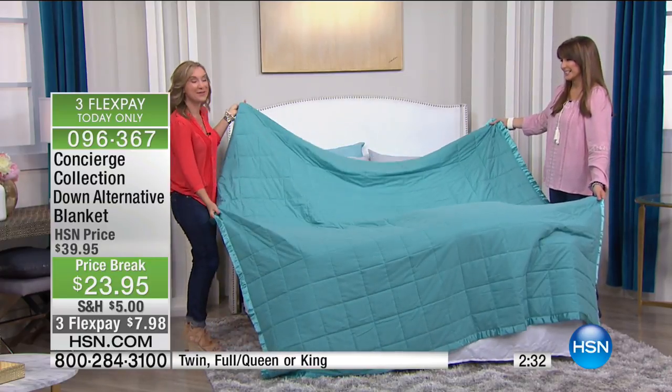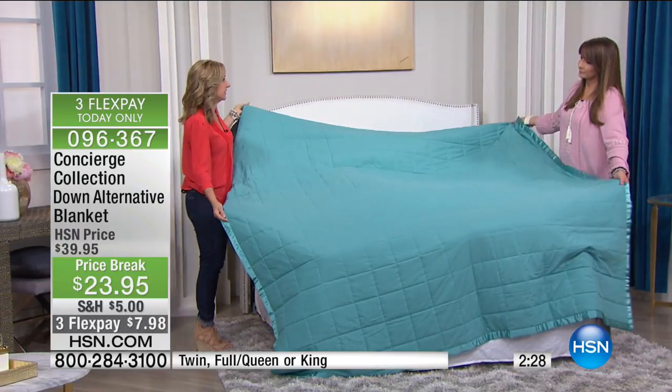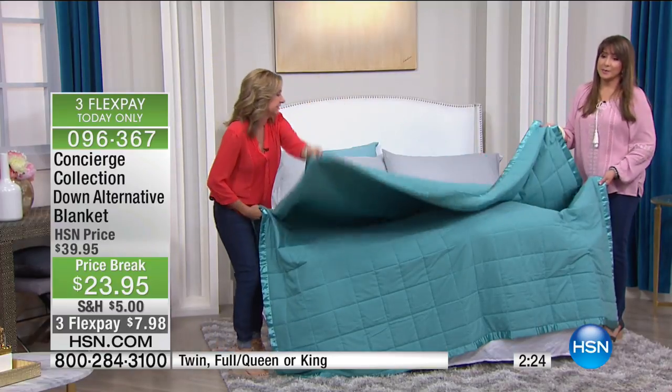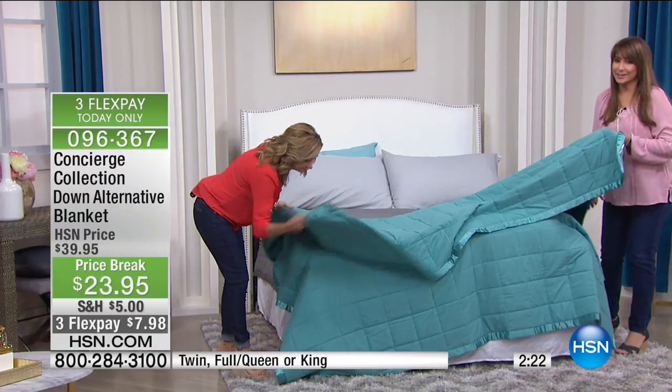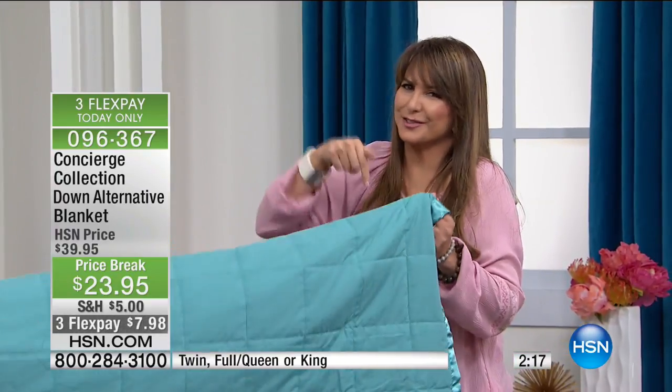Seriously. At this price, this is our number one selling down alternative blanket for a very good reason. It's just so versatile. And everybody's been picking this up at $39, now at $23.95 with flex payments that are just good for this hour.